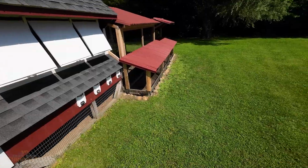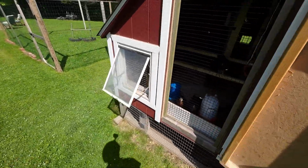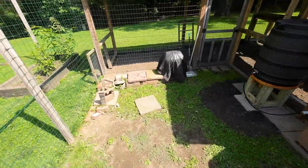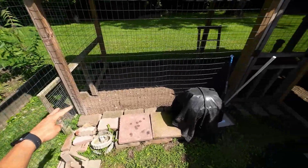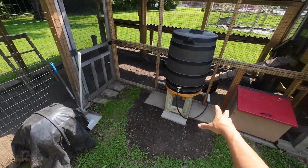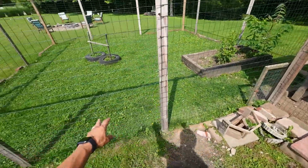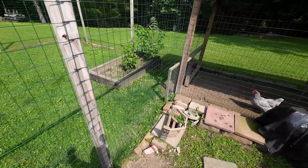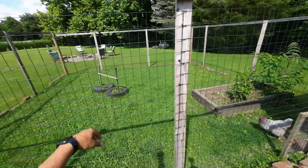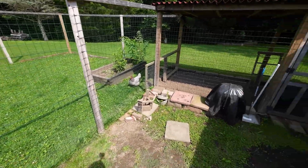So all in all, this worked out pretty good. They got nice area, nice run. Should be good for them. Decent size. So if I have to close, you see I got this little door over here. If I have to close that off, they have a decent amount of enclosed run to mingle around underneath the house and going in and out or whatnot. But this out here is like their free range area. They got some nice grass to go out into, 6 foot high fence.